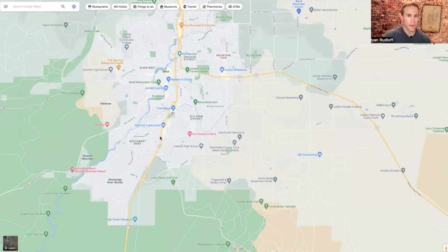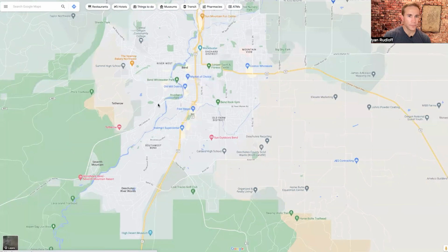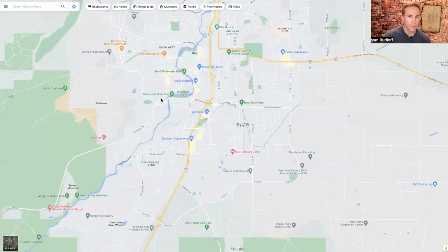Getting over to the main highway is 5 minutes, and then to the west side of town is about another 5 to 10 minute drive, depending on the traffic. If we get over to Century Drive here, this would give us the gateway access to the Cascade Lakes Highway, Mount Bachelor, and a lot of the outdoor recreational activities that people just love so much about this area. So this was the area that we featured today.